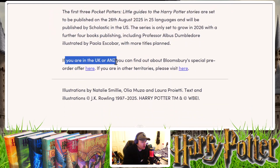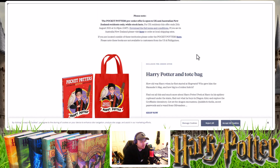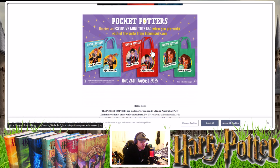So if you're in the UK or Australia, you can find out about the Bloomsbury special pre-order here. If we go over to the actual page where you can pre-order this, you get these little bags if you pre-order the books, which is pretty cool. You receive an exclusive mini tote bag when you pre-order each of the books from Bloomsbury.com. And as you can see, each of the books comes with a cute little bag if you pre-order it before the 26th of August, which is when it releases.